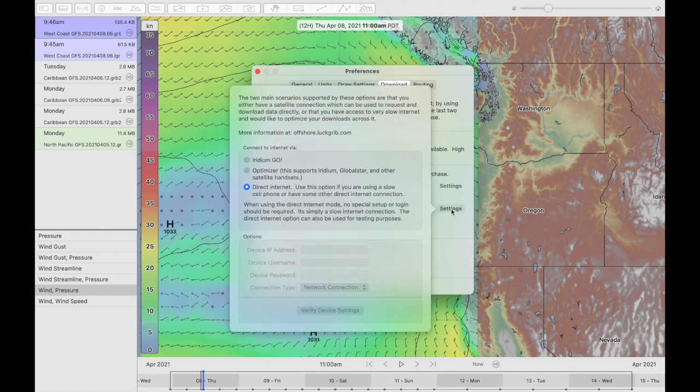And if I go to settings, this is where I can choose the Iridium GO, the Redport Optimizer, or, for this test, I'll be using the direct internet, but through the offshore data system. When you choose the GO, then you also have options for setting up the device. And when you do that for the first time, you should tap the Verify Device Settings button, which will go through and initiate a connection to the GO or to the Redport Optimizer. And when the verifying comes back correctly, then you're good to go.